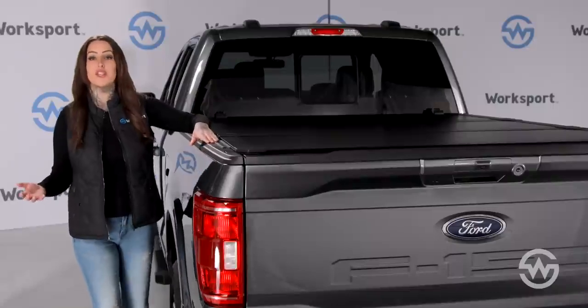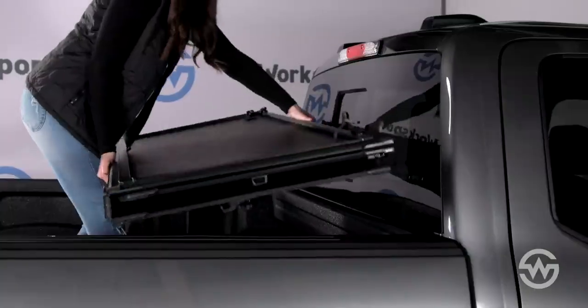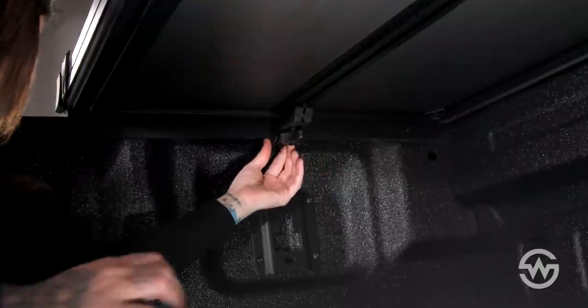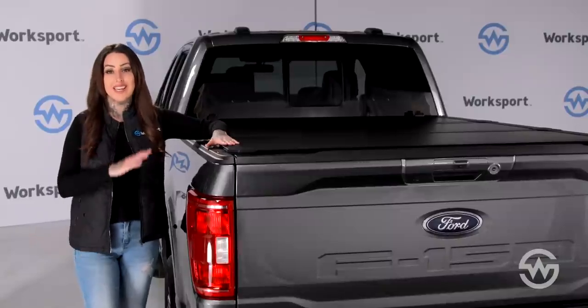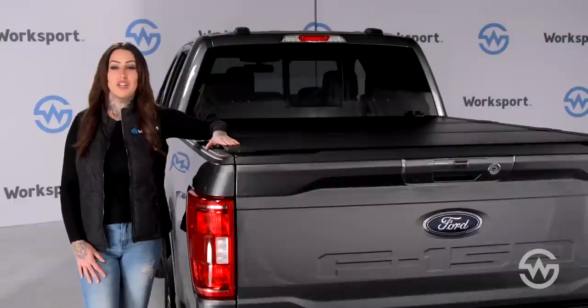This unique combination means that not only does it offer unparalleled protection for your truck and cargo, but it's also incredibly easy to handle. In fact, it's so light that one person can install the cover in under 10 minutes without breaking a sweat. With the AL3 Pro, you're getting the best of both worlds: ultimate toughness and a sleek, lightweight design that keeps your cargo safe and your truck looking great.